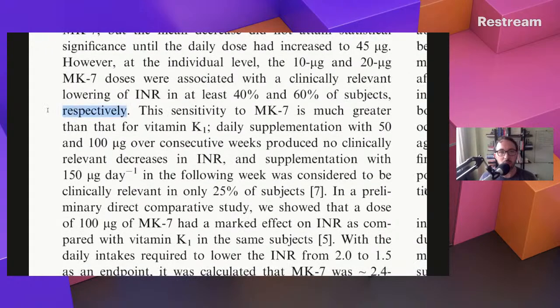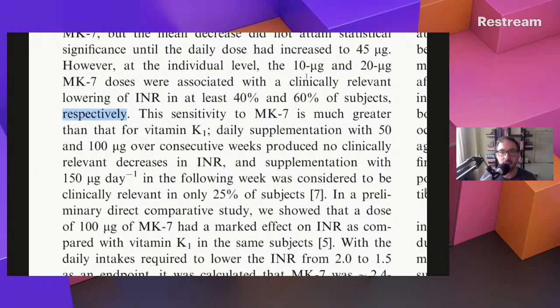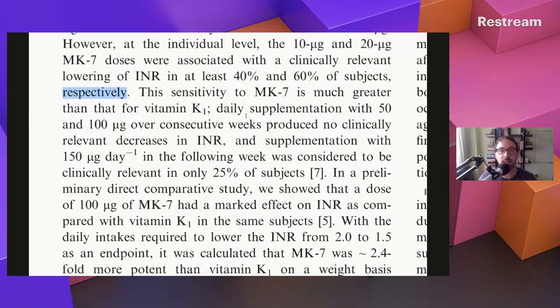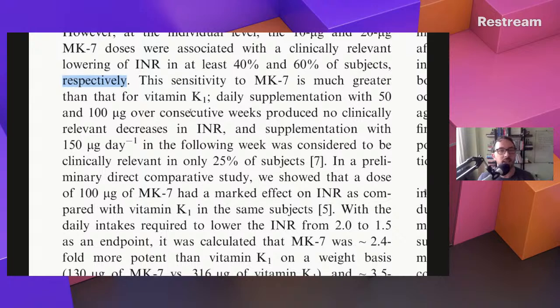I hate this, "respectively." It makes you seem smart to use this and this and this respectively, but it's just so much easier to read if you just said 10 micrograms did it in 40% of people and 20 micrograms did it in 60% of people. Anyway, grammar rant, style rant, ended.